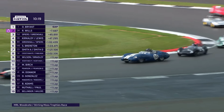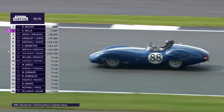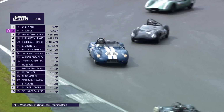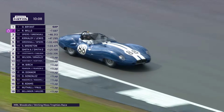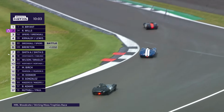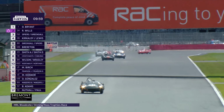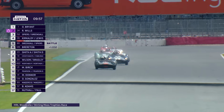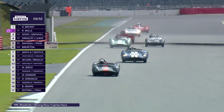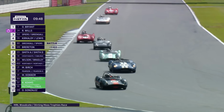We did have the two Woodcote Trophy leaders on screen, but we've cut now to the 88 car, driven now by John Spears, started by Nigel Greensall, running in fifth place, but great battle with Shane Brereton, who is in the 149, just not quite in shot. Yeah, there it is, coming out onto the straight. There's one car between them, Shane Brereton in that pale green metallic car number 149, and the interloper pulls out of the way, and Brereton now has John Spears in his sights.